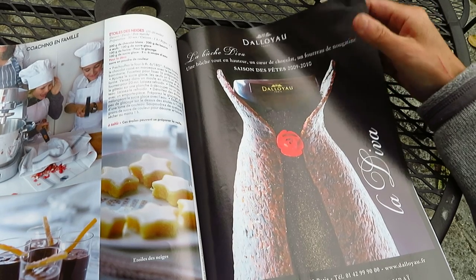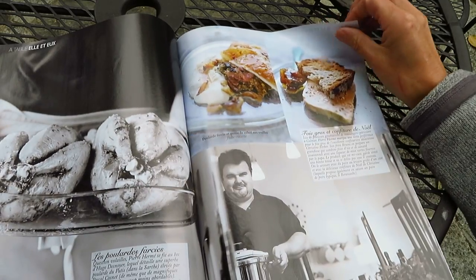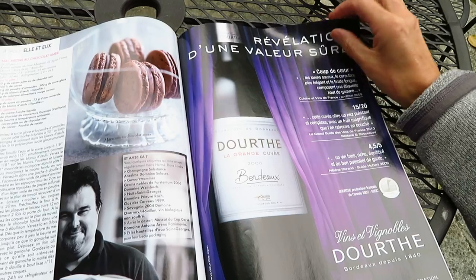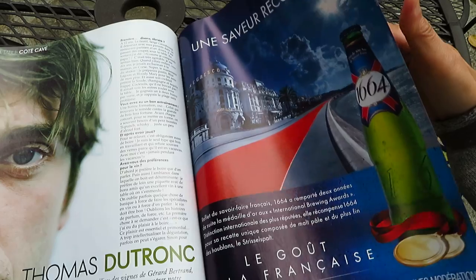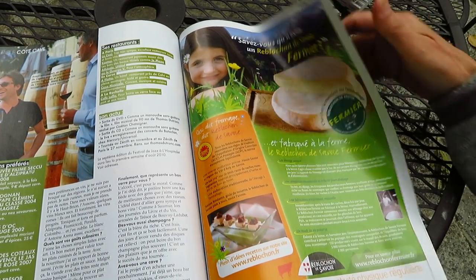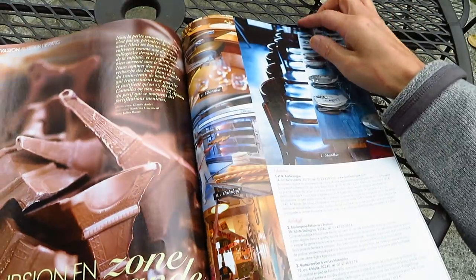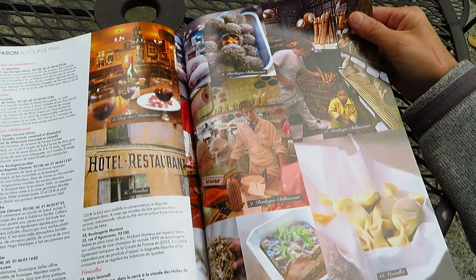So this one is a cooking one. Now I will show you Elle à table is one of my favorite, because they were quite well established at that time, Thomas Dutronc, and now they have many more magazines on food and cooking. They are all good, and I love them all.